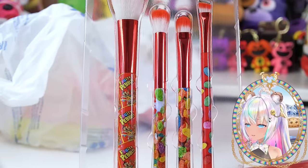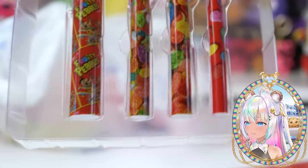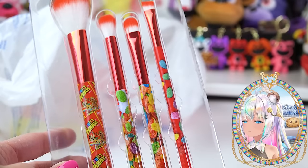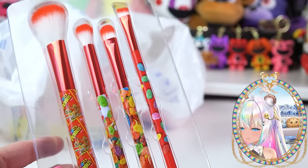Here's the makeup brushes. Oh, I love stuff like this. I love things that are just like fun, and this is fun. So you got the cereal printed right on the brush handles, and these really nice soft brushes with a red tip. I don't even know if I want to use them because they're so cute. I think I just want to keep them and just look at them because they make me happy.